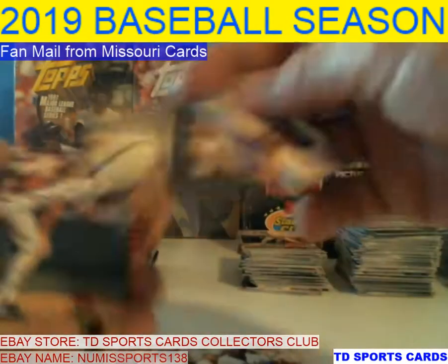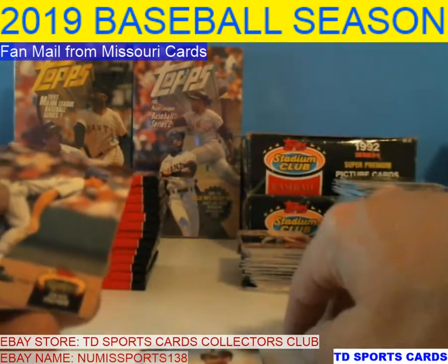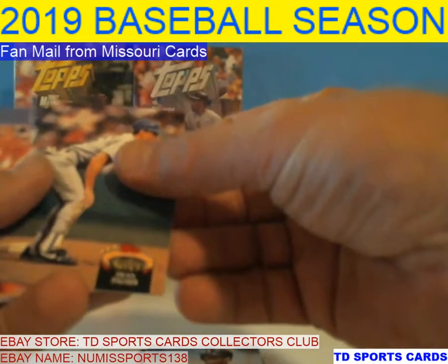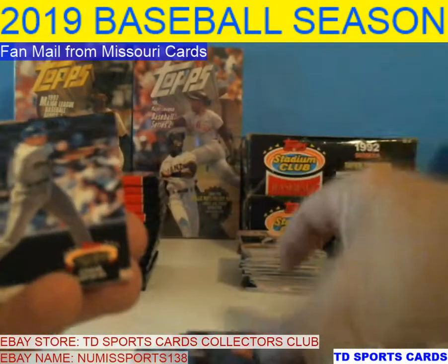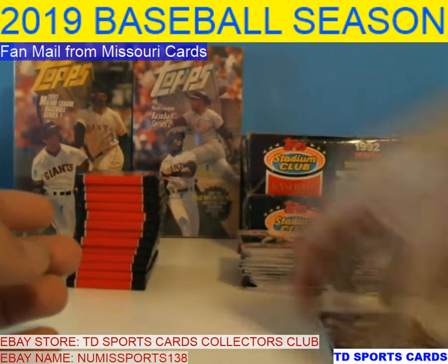And if you can get one of those Finest refractors of a certain one like Griffey, the PSA 10, I was just looking at it tonight, it was like $160 on eBay. So pretty cool stuff. Farland, Bisquell, Velarde.